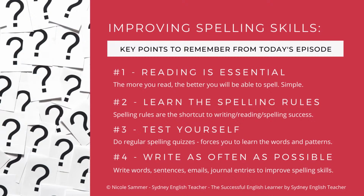And number four, I need you to write as often as possible, because writing is really the key to spelling success. So write words, sentences, emails, journal entries, whatever, as long as you write, because that will alone improve your spelling skills enormously.